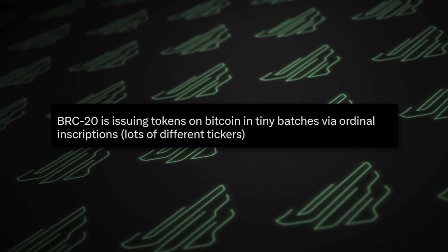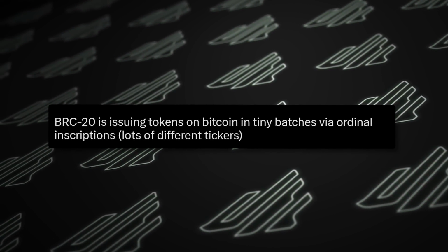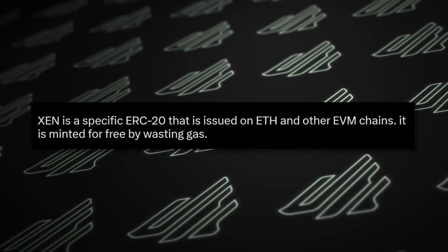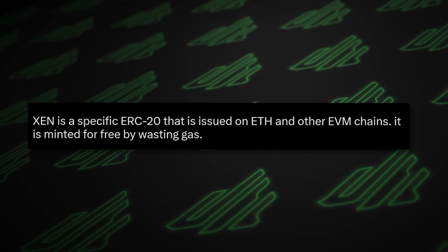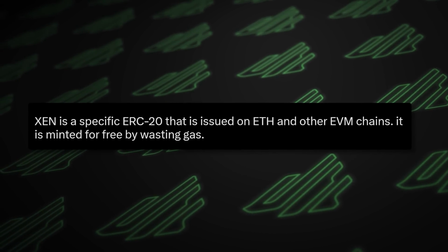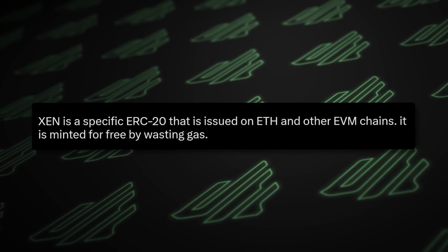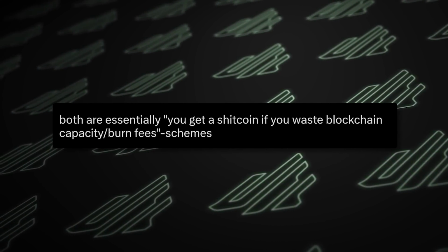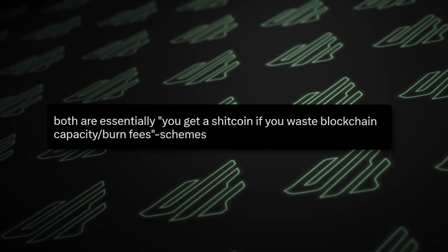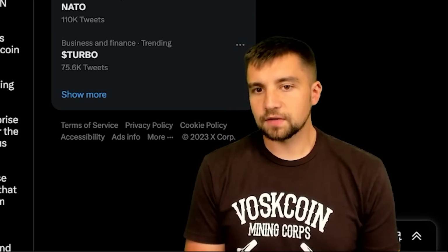So let's kind of look at that. BRC-20 is issuing tokens on Bitcoin in tiny batches via ordinal inscriptions with a lot of different tickers. Zen is a specific ERC-20 that is issued on ETH and other EVM, Ethereum virtual machine chains, or Ethereum clones, right? And it's minted for free. All you got to do is waste gas or spend gas or basically pay a transaction fee. Both are essentially, you get a shitcoin if you waste blockchain capacity and burn fees schemes. I mean, that's a negative way to look at it, but it is true, especially for Zen.